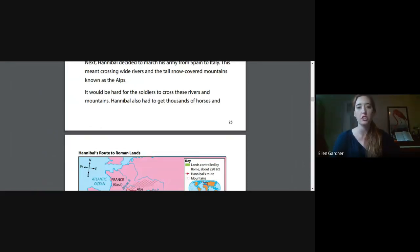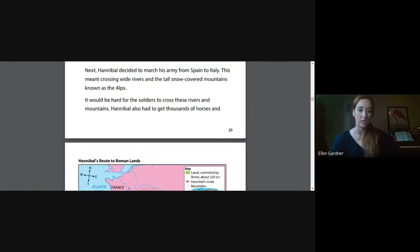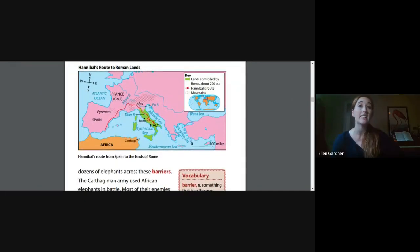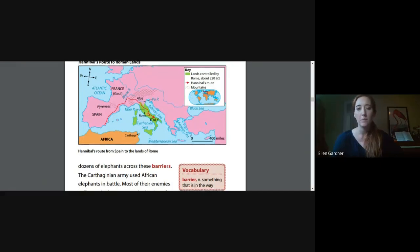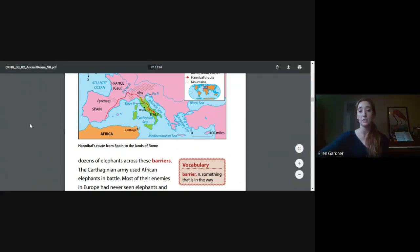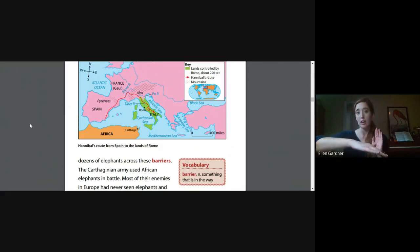Now, it would be hard for the soldiers to cross these rivers and mountains. Hannibal also had to get thousands of horses and dozens of elephants across these barriers. Now, a barrier is something that is in the way. So it could be anything that is really in your way. In this case, there's the natural barrier of the mountains that are in the way of Hannibal and his army going to where they want in Rome.